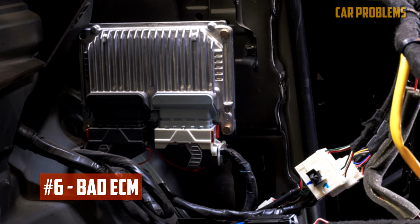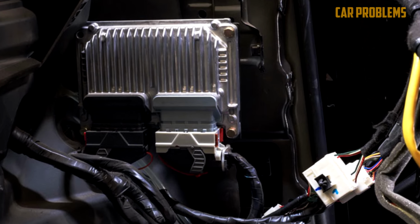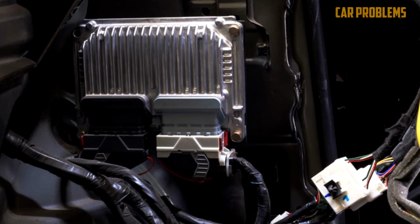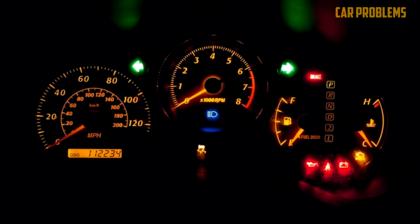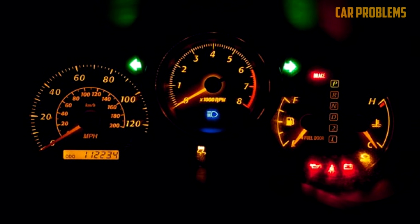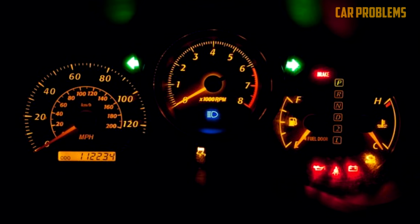Bad ECM. All of the essential parts are controlled by the engine control module. It uses data gathered from a variety of sensors to maintain equilibrium. Strange things can happen to the charging voltage when the computer malfunctions. Additionally, warning lights, such as the one that says check engine, may flash. It might also result in failures that are unrelated. You should have these computers examined as soon as possible because they regulate numerous processes.